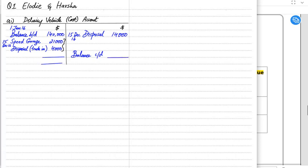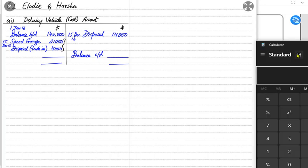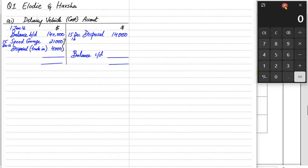Let us see which is the biggest side. The biggest side is obviously the debit side, because motor vehicle is an asset. Okay, so the biggest side must always be the debit side. 140,000 plus 21 plus 4. Okay, so these are a total of 165,000.